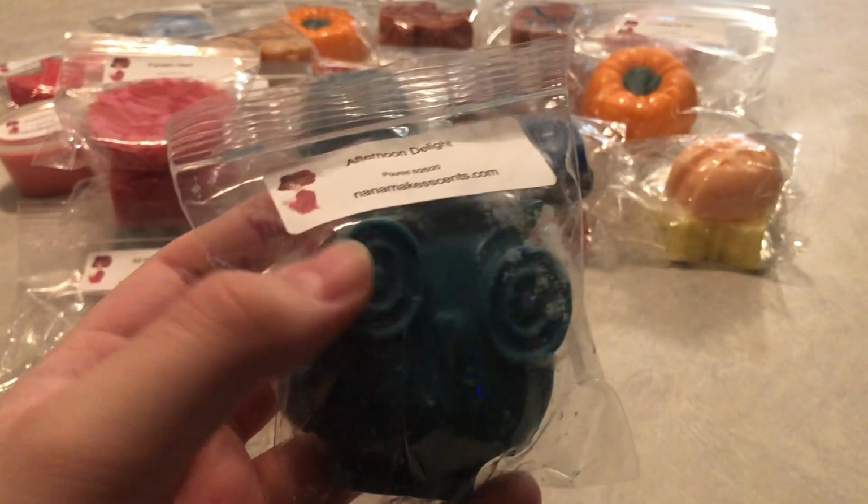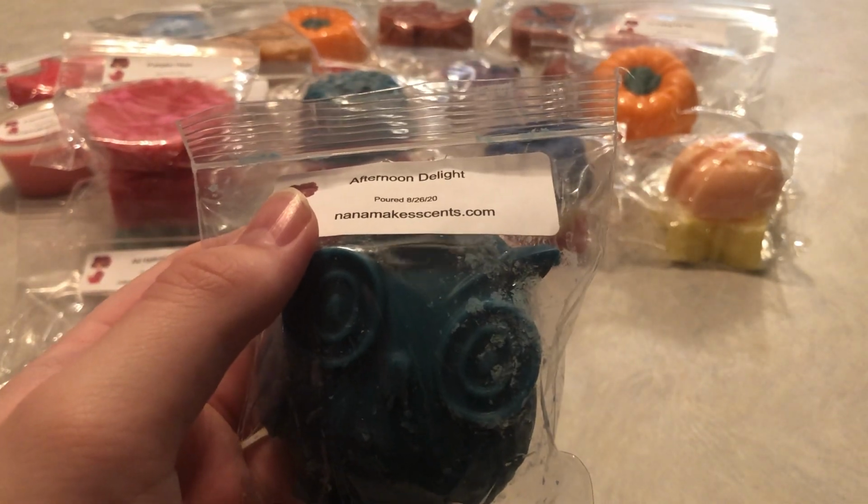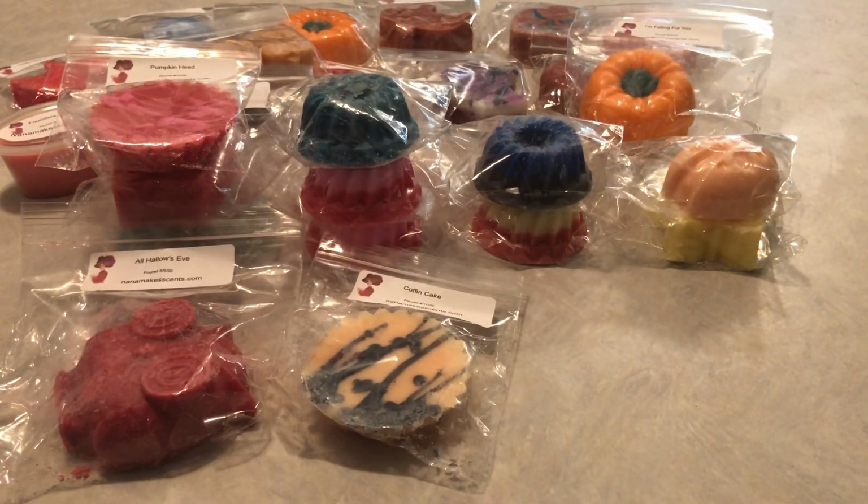Here you have Afternoon Delight, another owl shape. Afternoon Delight is vanilla pumpkin marshmallow, bear claws, coconut cream pie. This one slaps, y'all. That creamy coconut cream pie has that coconut cream custard, toasted coconut flakes mixing in with that bear claws, cinnamon sugar donut kind of vibe.